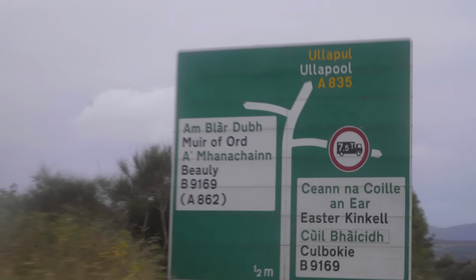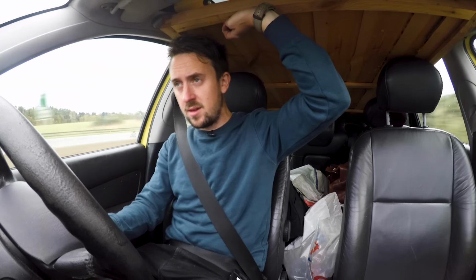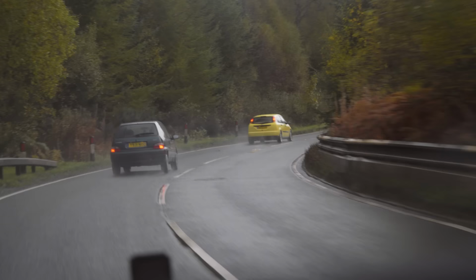I see a sign for Ullapool. That's our destination for today. I think it's about 180 miles. I am already sick of this. Oh, that's a bit better. To be fair, the fence panel does fit perfectly in here.